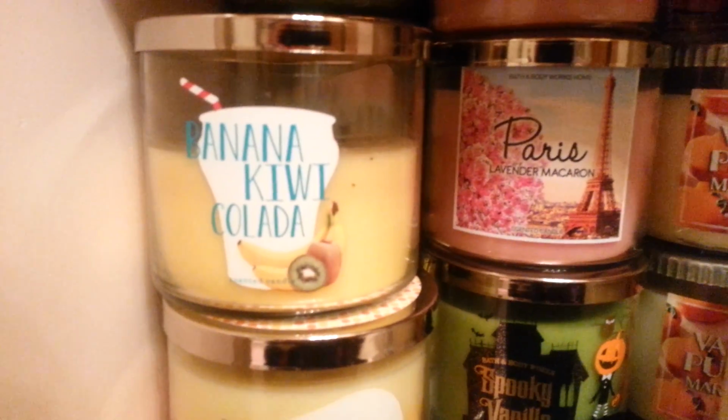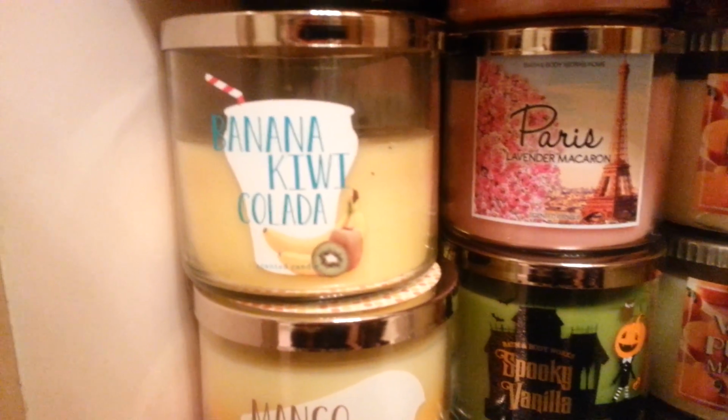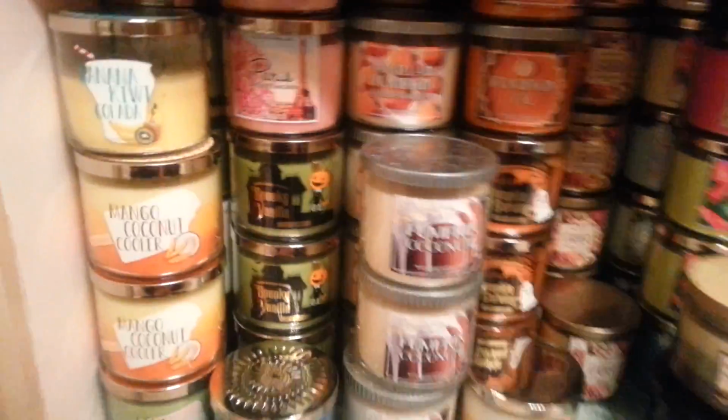Sorry about that, guys. I was trying to decide whether I should close my door. Oh, by the way, this is my bathroom. This is my bathroom closet. And yes, I know I shouldn't keep my candles in my bathroom closet, but that's where they're going to be for now. It's the only place I have to store them with enough space for them to all fit in one section.